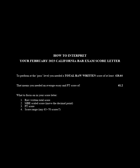So how do you look at the essay score in conjunction with the MBE score? If your MBE score is quite low, and your essay scores are also low, then that would suggest to us that there are gaps in your knowledge and understanding of the law, and that you should work a lot more released essays, practice essays, like are in our essay bank in Power Law.